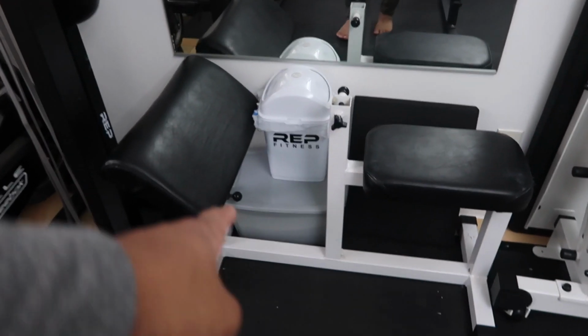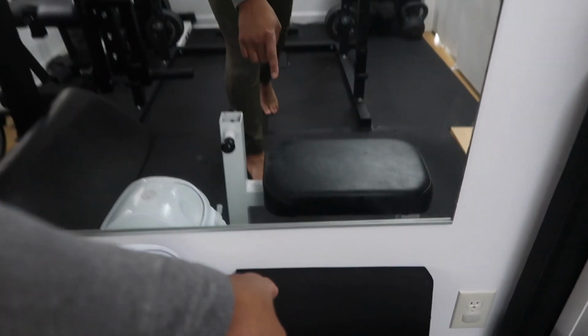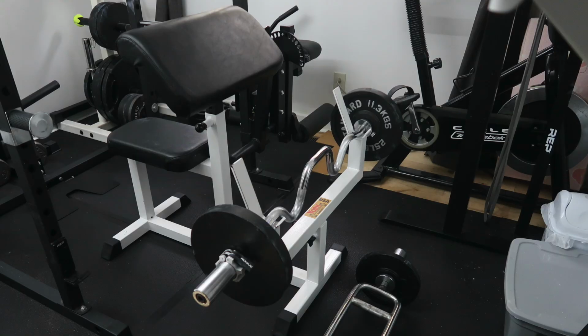This in the front is the Rep sticker on the trash can. There's a box of miscellaneous stuff down there, an AirX pad from Yes For All for balance training, that kind of thing. And this is a preacher curl bench that I have broken down in the front because it takes up the least amount of space right there.